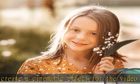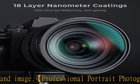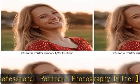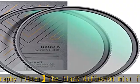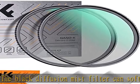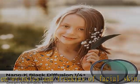1/8 multi-layer coatings on both sides of the glass with nanometer coatings and imported Japanese AGC glass maintain balanced transmittance of light, with no effect on image quality. CNC non-slip and ultra-slim frame. Ultra-slim frame of only 3.3 mm avoids vignetting on wide-angle and telephoto lenses. CNC non-slip design frame is easy to install and remove.